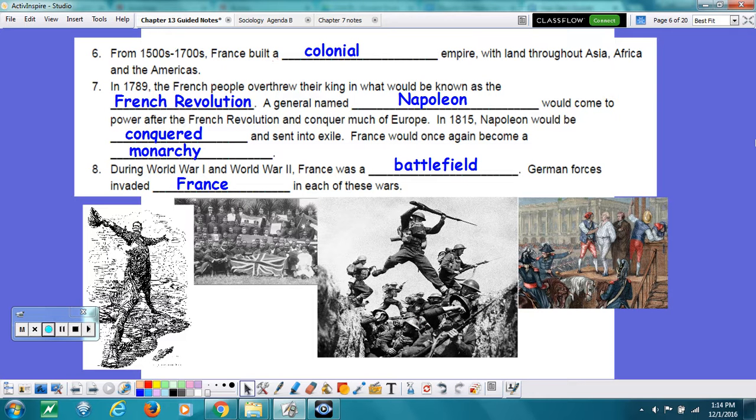From the 1500s to the 1700s, France built a colonial empire with lands throughout Asia, Africa, and the Americas. In 1789, the French people overthrew their king in what would be known as the French Revolution, a very bloody revolution. A general named Napoleon Bonaparte would come to power after the French Revolution, conquer much of Europe, and then, for the most part, himself be conquered. In 1815, Napoleon would be conquered and sent into exile. France would again become a monarchy as a result of that.